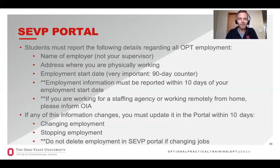Basically, just to sum this all up, it's a lot of words. There's a 90-day counter in there that you can see. Please make sure that all employment is directly related to your major. You actually have to type out how it's related, so just be sure to be as specific as possible. Don't be very vague.